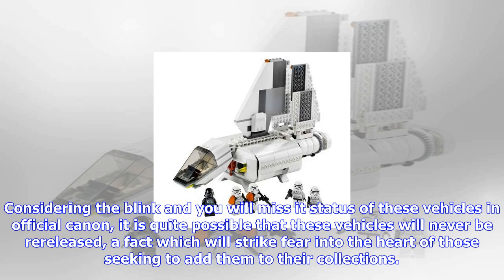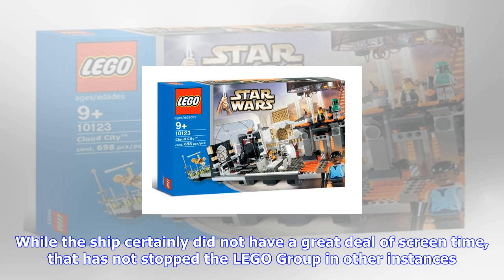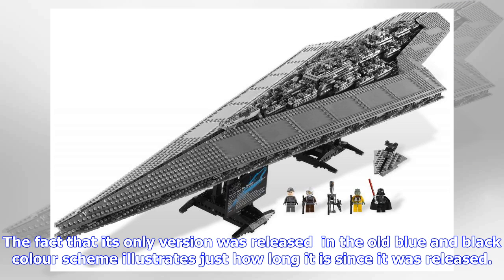Nobody was asking for a £183.99 model of the pair of vehicles that appear for about 3 seconds in the climactic battle that closes Attack of the Clones, but that didn't stop the LEGO Group from releasing it anyway. No screen time is too small to preclude a Star Wars vehicle from being turned into an overpriced model. Despite the obscure source material, 10195 is actually an excellent and interesting set.